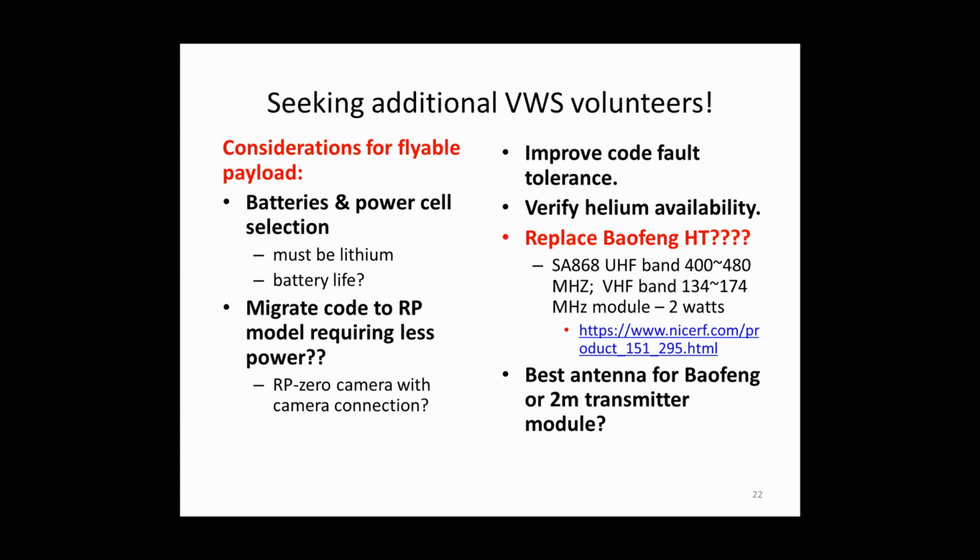Sort of a more dramatic task would be to replace the Baofeng HT. One could replace it just with a lesser model of Baofeng, but there are modules available that can be used to build 2-meter systems. And if someone is interested in trying to do so, they could talk to me and we have some funding for it. The module would produce less power than a Baofeng, but it would be much lighter. And then there's the question of what the best antenna would be for a Baofeng or a 2-meter transmitter module. Could be a turnstile, could be an end-fed, could be something simple.